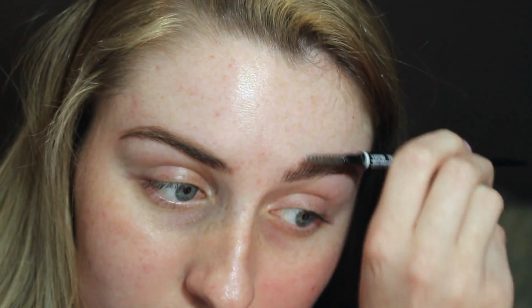So I've been using the NYX Micro Brow Pencil in taupe, and I've been really liking it. It's only $10 at the drugstore, which is really great because it's a dupe for the Anastasia Brow Wiz, and a lot of people I've heard have said that they don't like this because they feel it's kind of dry, but I really don't see any difference between this and the Anastasia one. I used to use the Anastasia one, and it's pretty much the exact same thing, except the Anastasia one is $22 and this is $10.